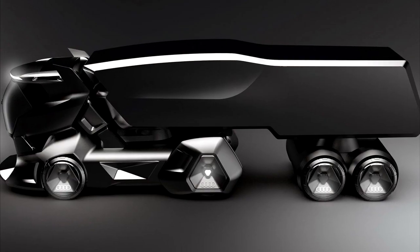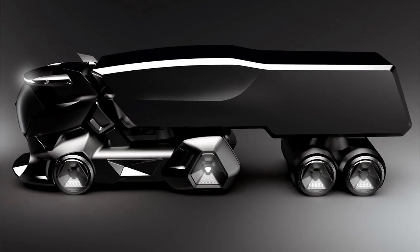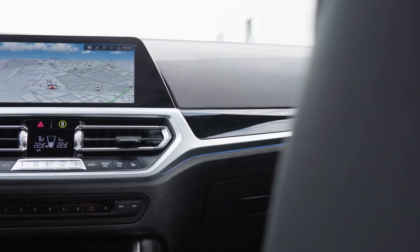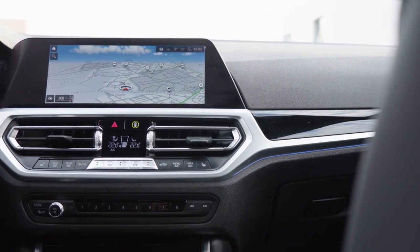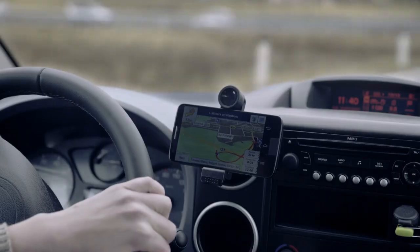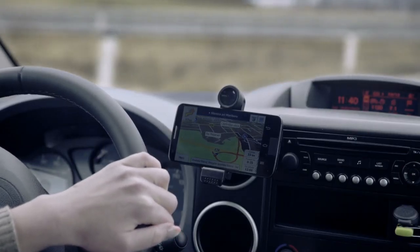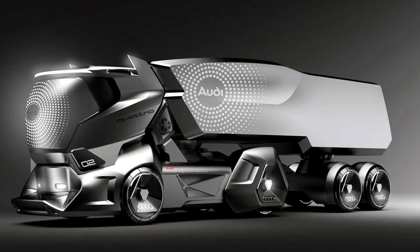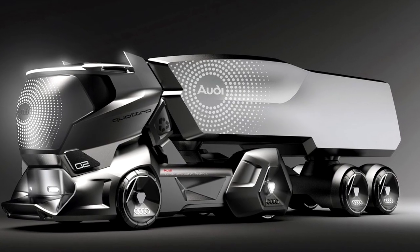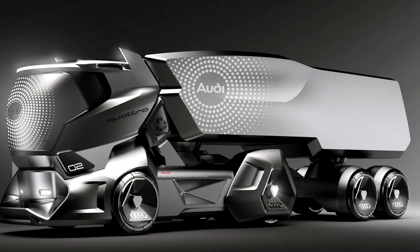Jeremy doesn't say much about his project, but you can just guess it's going to use electric propulsion and come with at least level 4 autonomy. That means the human driver might still be present inside, and they wouldn't be required to do too much. However, we failed to see a way in which they could climb inside. And when you also consider the fact that the logo is placed dead center on the windshield, you start to wonder whether Audi might have actually achieved level 5 for this truck. Of course, all in Jeremy's mind and not in the real world.